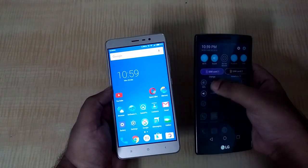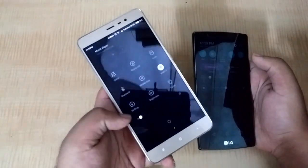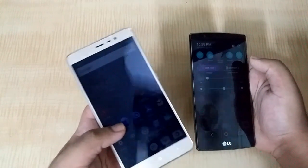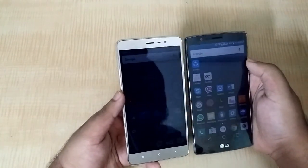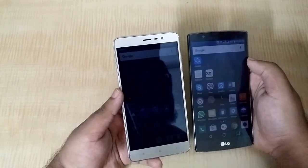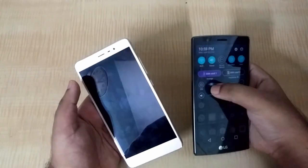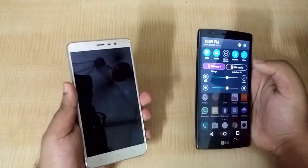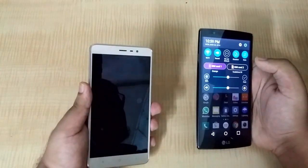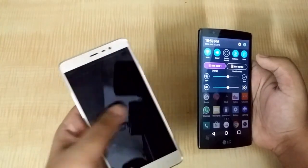On the LG G4, at 0% brightness, the phone goes very dim indeed, which is good for reading in low light. But the Redmi Note 3 is also no slouch in this respect. As you can see, both screens look almost switched off at 0% brightness. The G4 can only manage to be bright after it reaches the 50% brightness threshold, while the Redmi Note 3 keeps the linear progression and delivers in all brightness conditions.